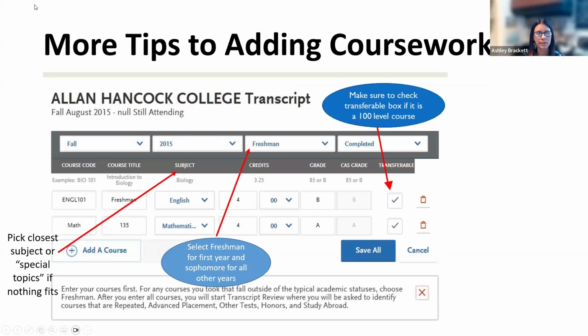This is what it will look like for every adding of coursework. You'll add the very first term. Let's say you did it while you were in high school in 2015. Freshman: you'll always put freshman for your first 30-ish units. Don't worry too much about this. The trick is you don't want to ever do junior and senior.